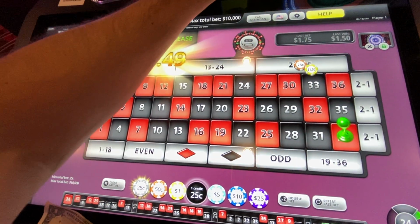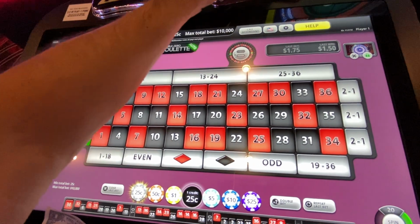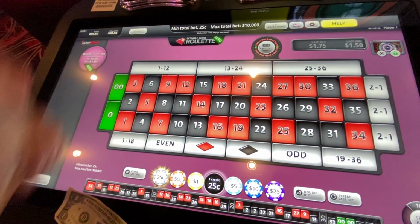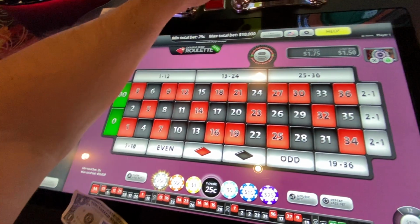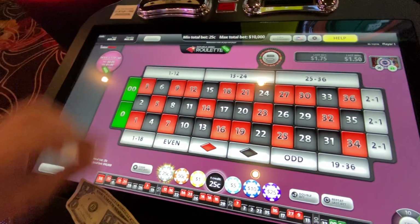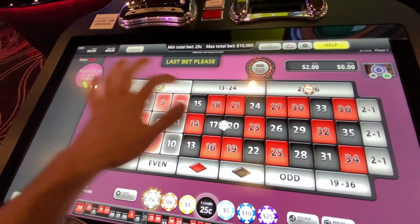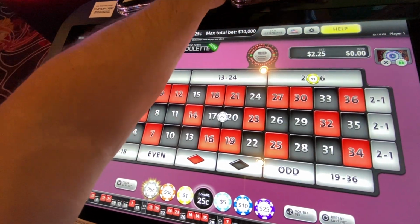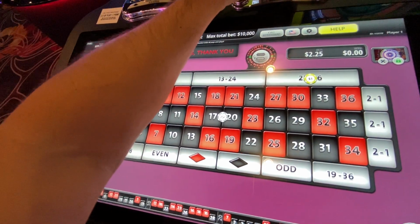All right, let's keep adding this money, get up to the amount we left off, plus the units we just gained, which is always good to start off on that kind of positive note. All right, let's go ahead and just repeat. And let's add a quarter. So we're at $1 on the first dozen, $1 on the third dozen, 25 cents on the 17-20 split as we load in this last dollar here.